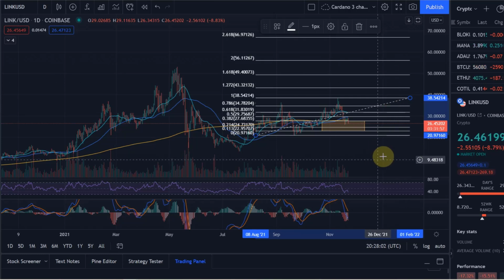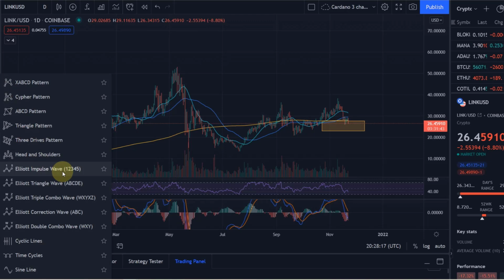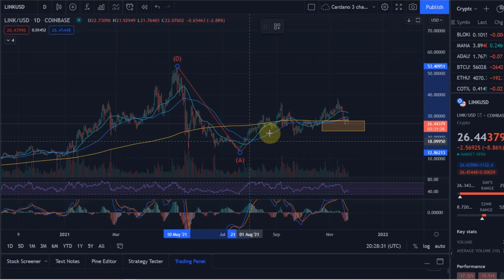Okay, so that is what I would expect. This is the primary scenario for me. However, there is also an alternative scenario. I don't want to keep that as a secret for you. That would be the bearish scenario. I don't think it's very likely, to be honest, but it would indicate that we are in an ABC pattern. If you've seen my Elliott wave videos on the second channel, you will know that the ABC is a corrective move. So from the top here to the low here, that would be a wave A.